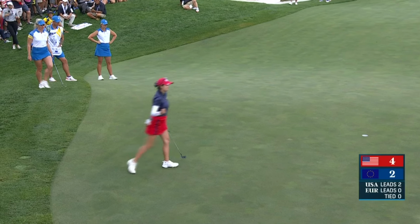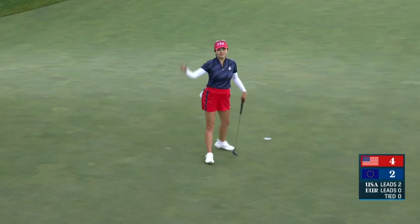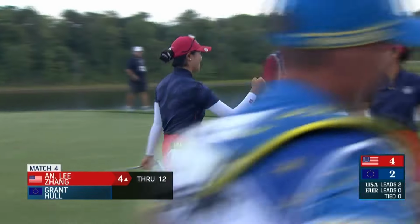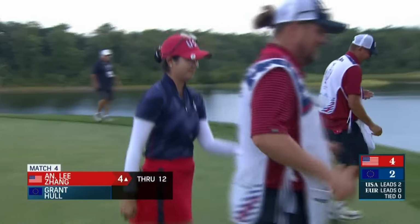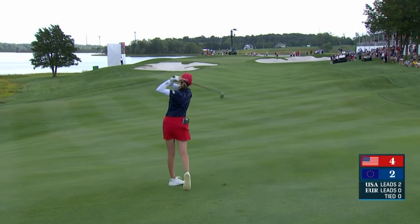Oh, yeah! Oh, my goodness me. Rose Zhang. Dents European hopes again. She has made some putts today. Nearly 100 feet on this match now, don't they? Schmelzel and Coughlin, two up here at 13. This looks a good one.